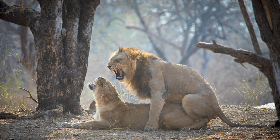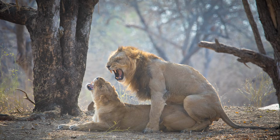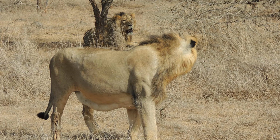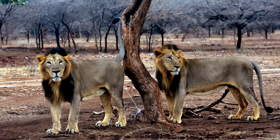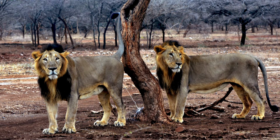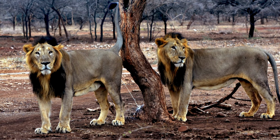In fact, they tend to only associate with female lions when mating or at large kills. Otherwise, they live alone or in a partnership with another male lion. These partnerships allow male Asiatic lions to control larger territories and more easily scare off rival males.